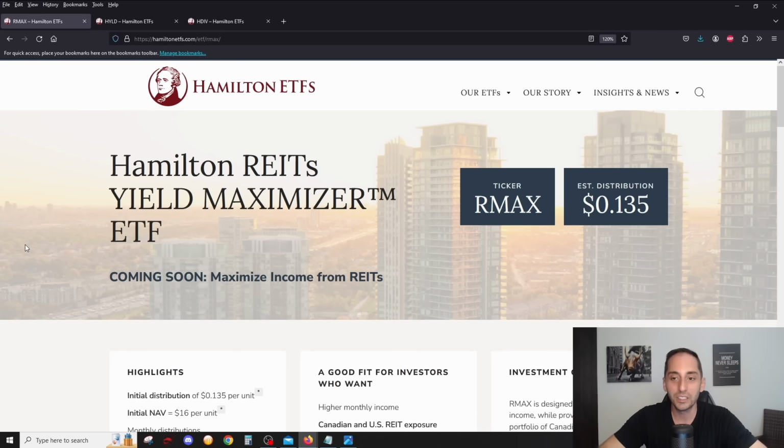Very, very convenient, and a good entry point too, by the way, for real estate, because we know real estate or REITs are very sensitive to interest rates, right? There is a little bit of pressure on them when interest rates go up. I have some data for that, which I'm going to share shortly with you.